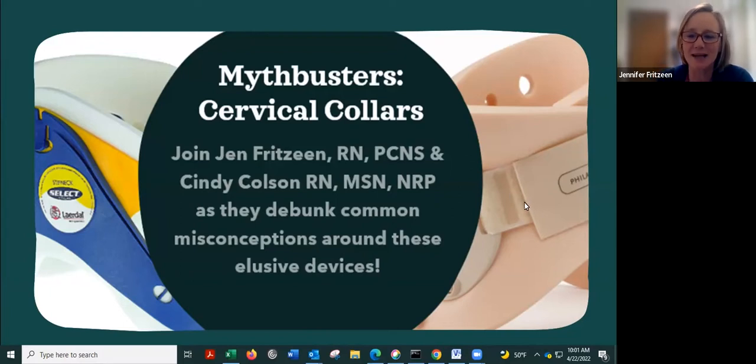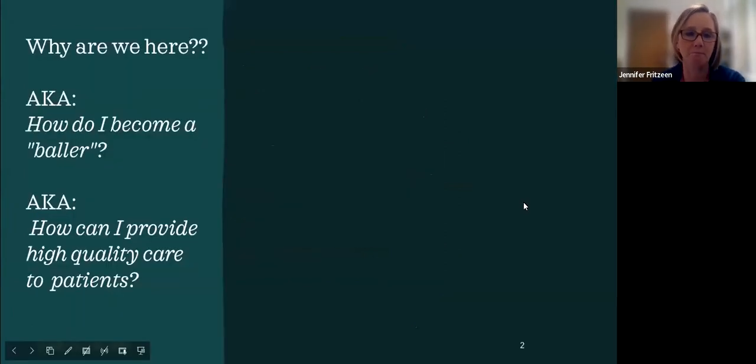So we really wanted to take a few minutes and do a didactic in-service to talk about the practicality of the C collars, what we should be doing to manage these C collars, and the risks that are associated with our patients who are wearing them.